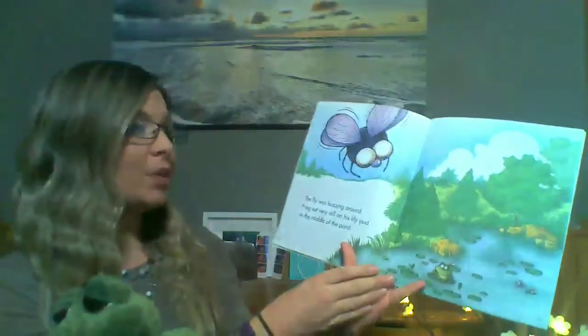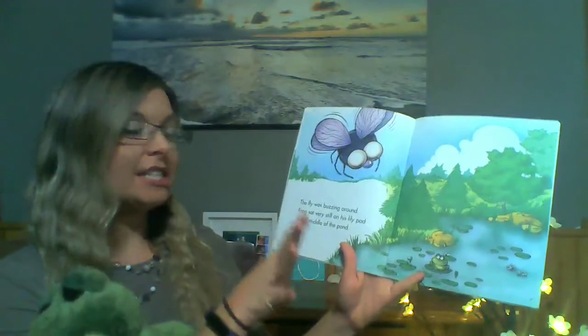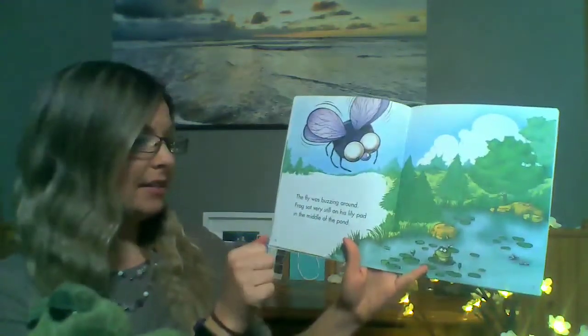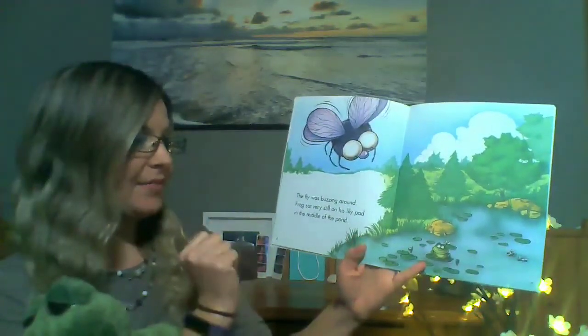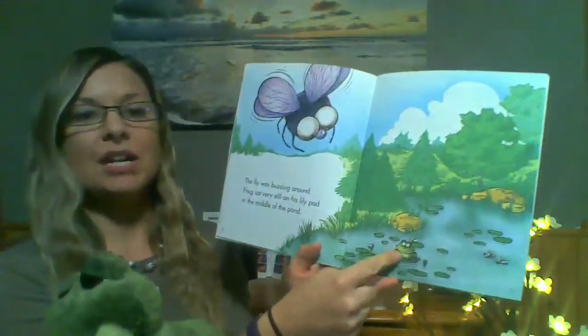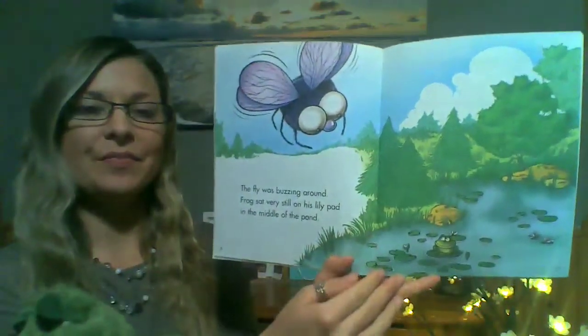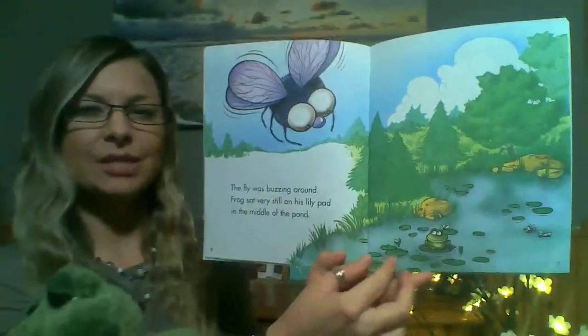The fly was buzzing around. Frog sat very still on his lily pad in the middle of the pond. Now he's way down there. The fly's way up here. I wonder why he had to sit so still.